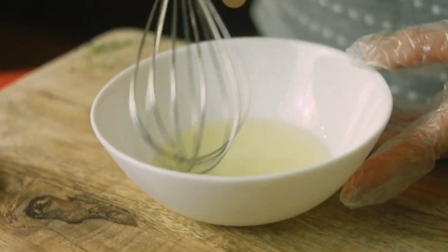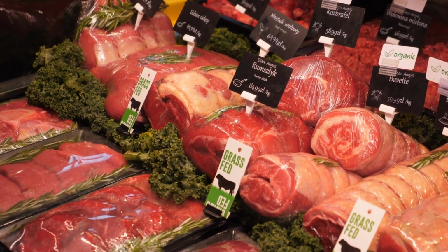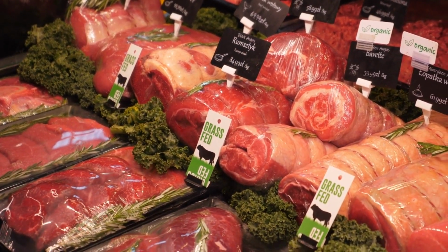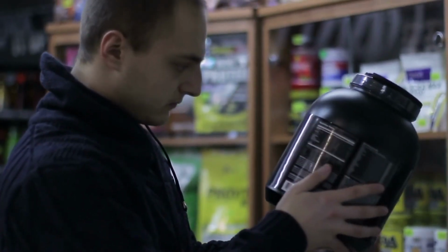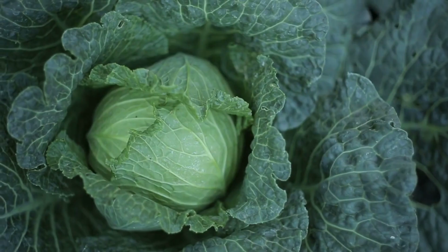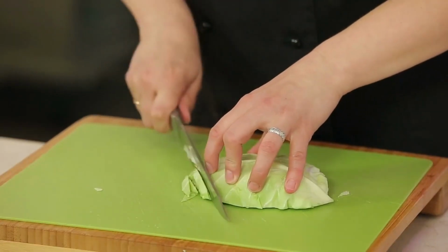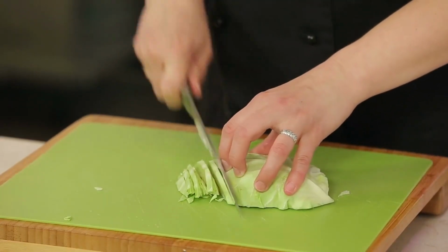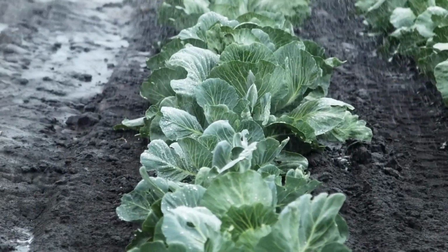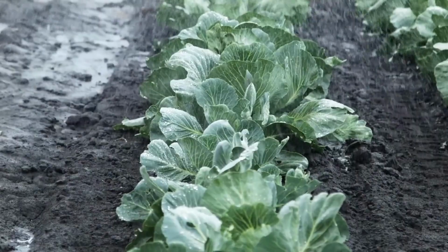10. Egg whites. Egg whites are a high-quality protein source with lower phosphorus content compared to whole eggs. They can be a kidney-friendly option for meeting protein needs. 11. Cabbage. Cabbage is a low-potassium vegetable that is rich in vitamins and minerals. It can help support kidney health and provide essential nutrients without burdening the kidneys.